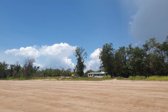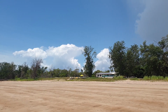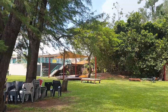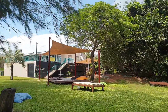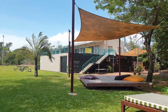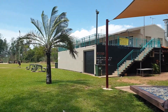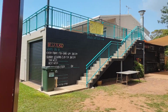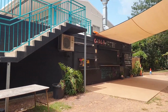Yes, we do have a surf lifesaving club, just more for the competition and the training up of the youngsters. Also on the grounds is a nice little cafe. They have bands here in the evenings and it's a nice chill place to watch the sunset. There's a little deck just up there on top of the building. They do have a bar up there. So this is known as Cafe de la Plage.